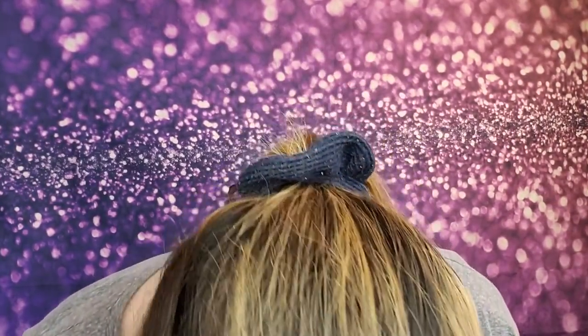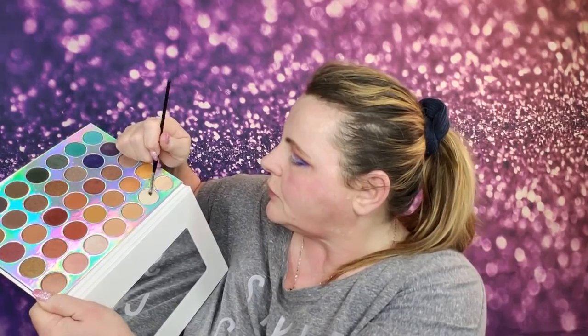And I'm going to go right into this pink color we did the inner part of the lid with. There we go. And the inner corner. And there we go. Honestly, I don't see any difference between these shadows. I'm going to grab this color right here. This one, I'm going to grab this right here. Both of these have a lot of fallout. I will tell you that.